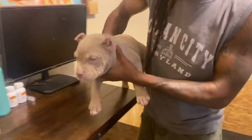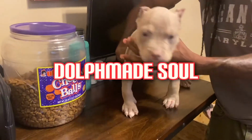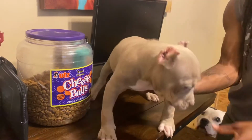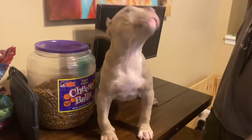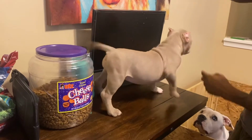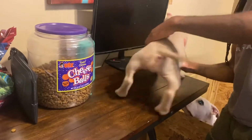Yes, sir. So y'all know, we got this one 2 weeks ago. She looking good already. Go ahead, knocking stuff down, look. Looking good already. That's solid, man. Just a little quick update for y'all, show y'all how she's looking. She's gonna be something special, boy.